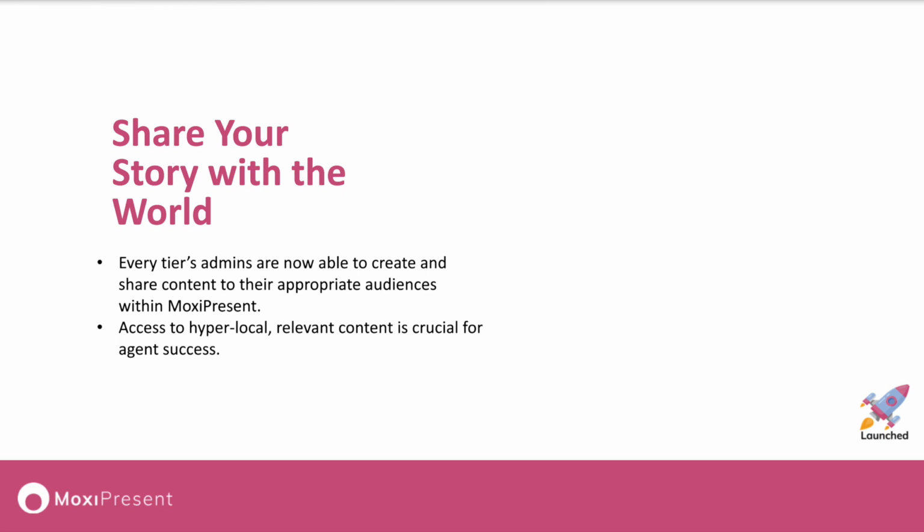And we're excited to see what you guys do at the office level or at the region level with this new functionality. Yeah, we certainly are. Moxie Present is the product that Moxie got its start with. And so we love seeing valuable functionality being added like this to a longstanding and flagship product like Moxie Present. So we're super excited to see this roll out.